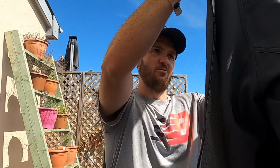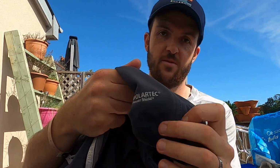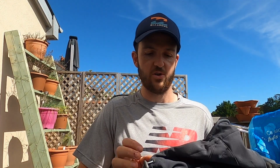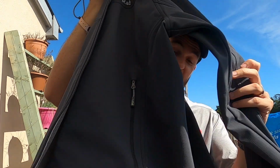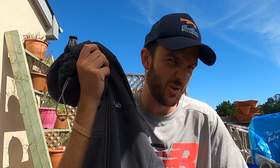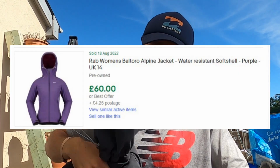So maybe they got hungry on a walk. I don't know. But a Rab soft shell, Polartec. Where's the little Polartec thing gone? There he is. Polartec soft shell with a hood. Really good women's UK size. If it was immaculate, probably 60 quid, I think. Because it has got those flaws, hopefully 40.